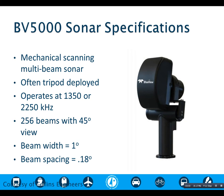The sonar unit that we used was a Teledyne Blueview BV5000 3D mechanical scanning multi-beam sonar. Our unit was a 1350 kilohertz unit. It has 256 beams with a 45-degree view, so that's the cone. It can tilt up and down and pan all around 360 to get basically an entire 360 view.